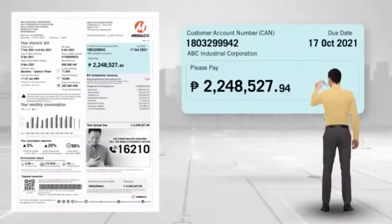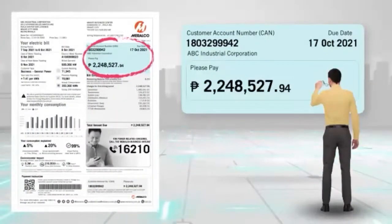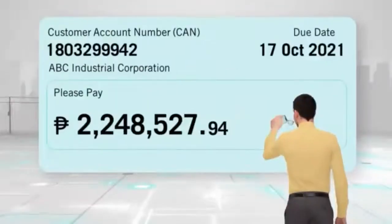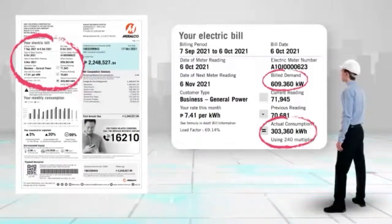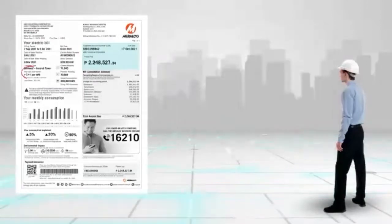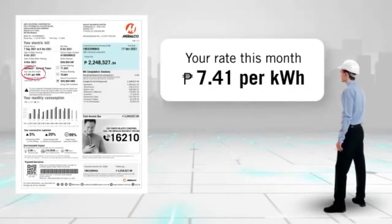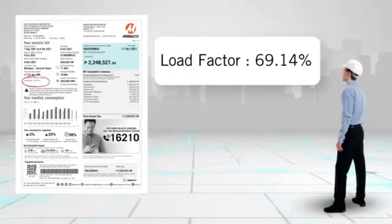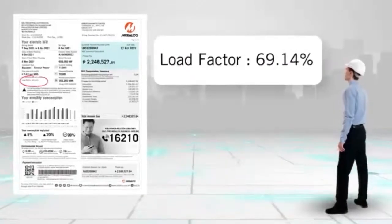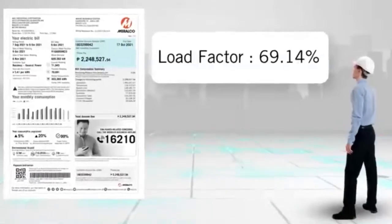With the new Meralco bill for businesses, all your important payment details are now together in this sky blue section. The cool color and bigger font make for hassle-free reading. In this section, you'll find your billed demand and actual consumption. Your monthly kilowatt-hour rate is now also easier to track. And so is your load factor, which determines if you will benefit from the peak-off-peak program.